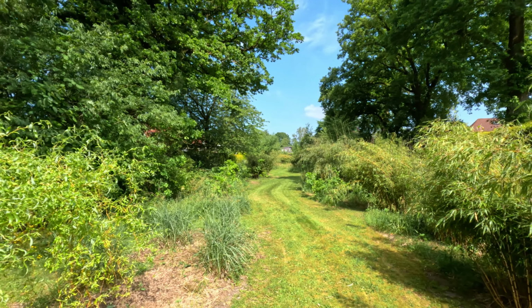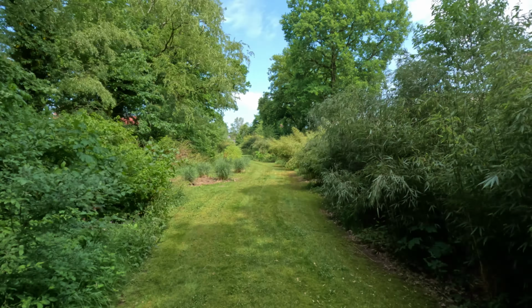And this is the view from the back of the garden. Now I'm right at the end of the garden. So let's do this whole walking thing a little bit faster so you can see the entire garden. Let's go.